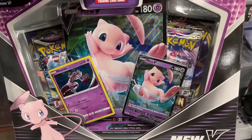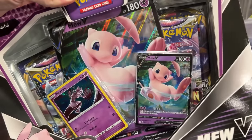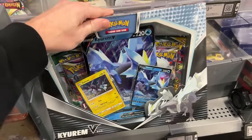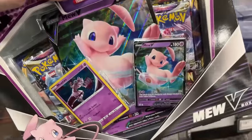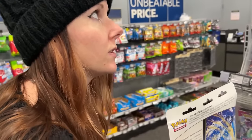You can go with the Mew right here. It's got Lost Origin. It's got Rebel Clash inside of it, Sword and Shield. Actually, you know what? I want to open up some Rebel Clash. Ooh, but Evolving Skies. Oh, no, I'm going to go with Rebel Clash. I haven't opened that up in quite some time. Well, I haven't opened up a lot of it in quite some time. Are you mathing over there? You doing some math? Are you stuck in a math hole?